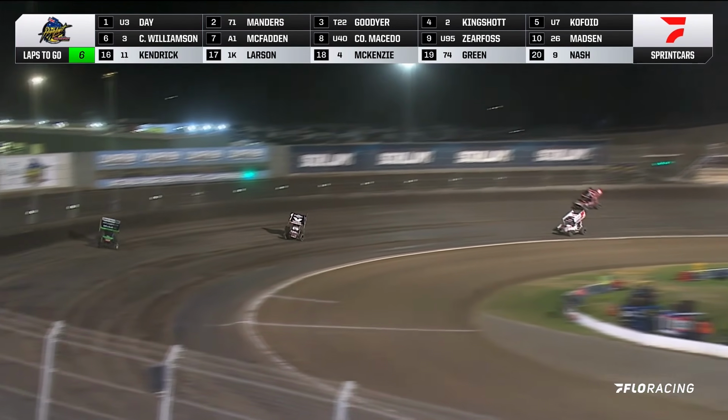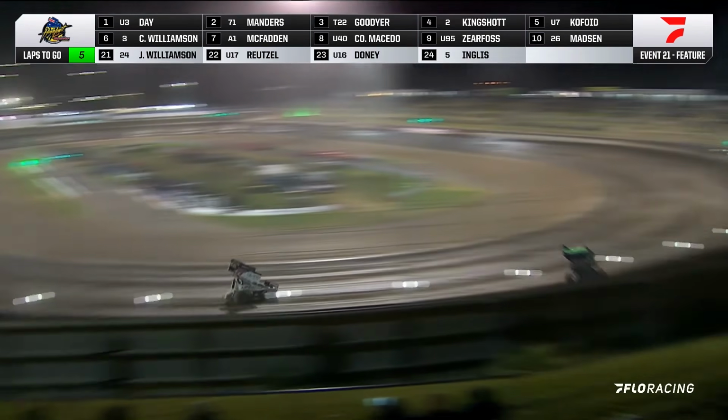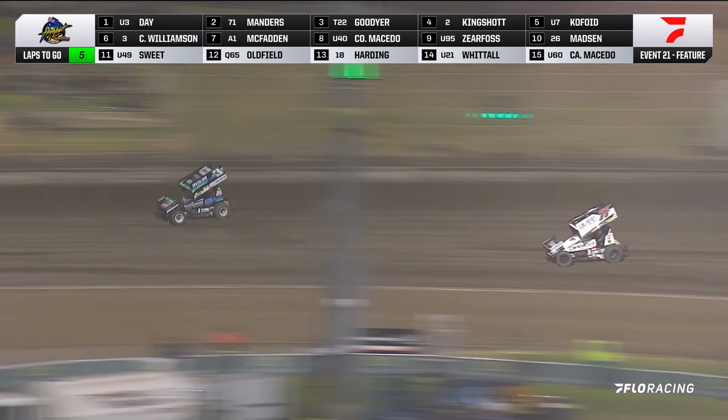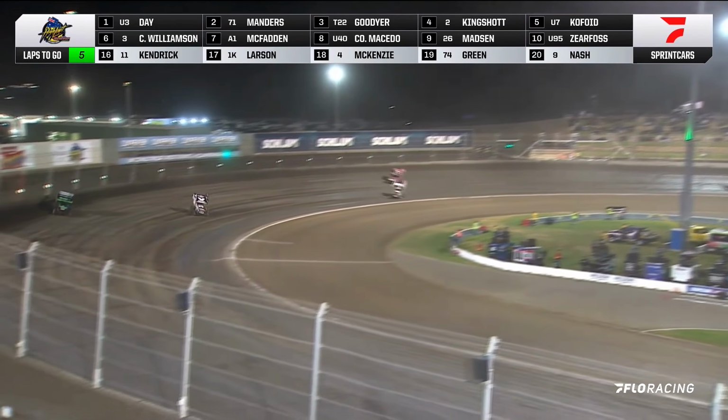Goodyer on the inside of Kingshott as they make their way down the back straight. Manders flying now with the fastest lap of the race. Yeah, Kaiden Manders just went purple on our screen, meaning he ran the best lap of the feature event, closing back in on Corey Day. He runs a lane lower than the number 3 car in turn number 2. There will be traffic by the end of this thing. Manders within 5 car lengths. Day on the cushion. Manders through the middle. He's got something working off of turn 4.